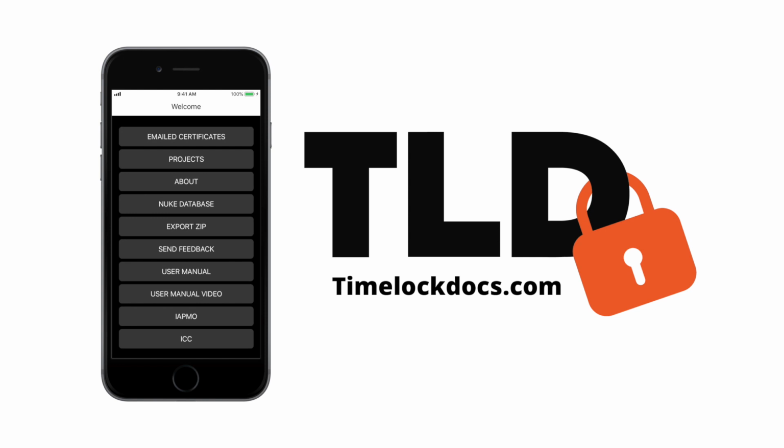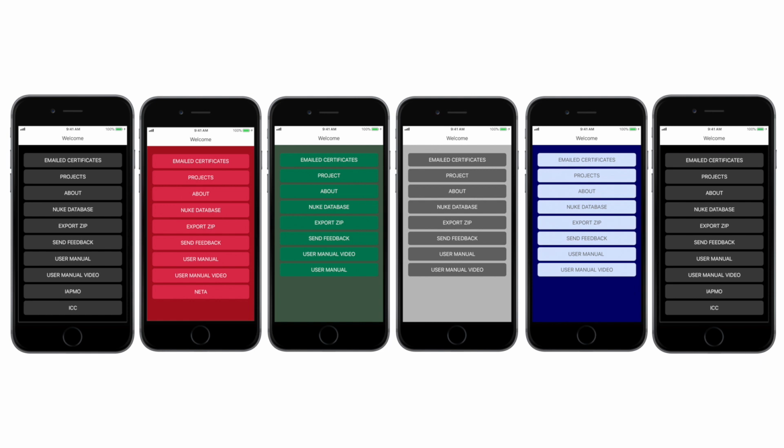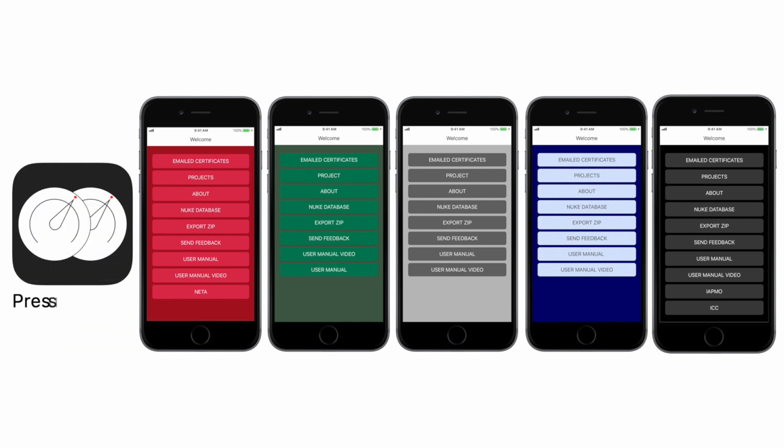The TimeLock documentation mobile apps set a new standard in professional inspection and commissioning documentation. Our suite offers 6 powerful and convenient apps for the construction, facilities, and service repair industries. A pressure test app designed for plumbers, pipe fitters, service techs, and inspectors.